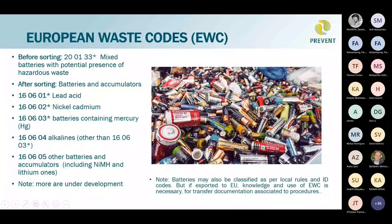And there are more codes under development. I've seen some pass recently from Spain. Some other codes are coming specific to lithium-ion batteries. So it's interesting to follow what will happen in Europe regarding this, because we will see the arrival of new codes to be followed.